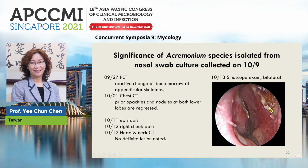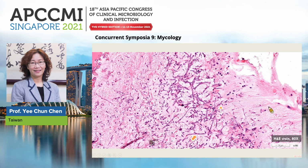Therefore, the ENT doctor conducted a rhinoscopy examination and showed the right maxillary sinus had some lesion, some ulcer and cluster. Then they took a biopsy and sent culture. Here is the histopathology. After the procedure, the patient felt better, with less facial pain and normal rhinorrhea. However, the attending hematologist was quite concerned about the ENT findings and asked for an ID consultation for opinion regarding antifungal agent modification or others. The histopathology was provided later.